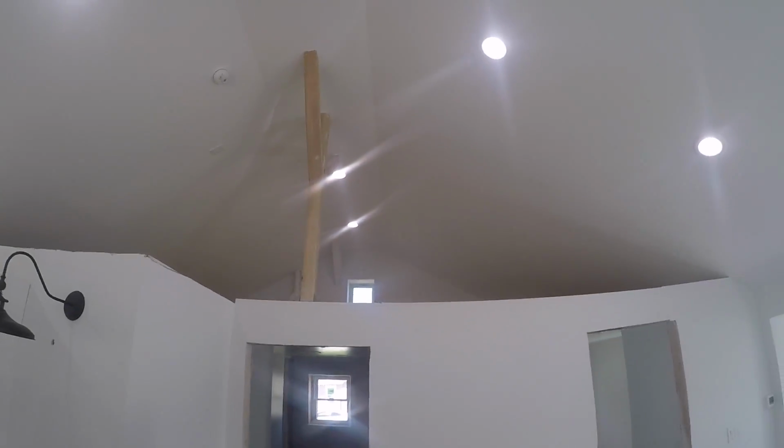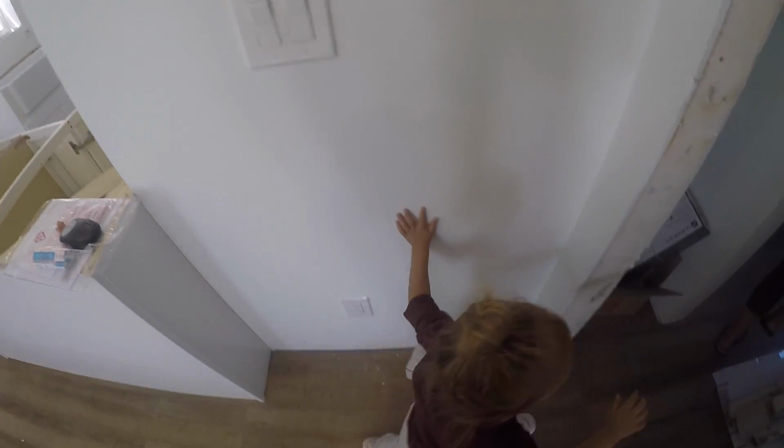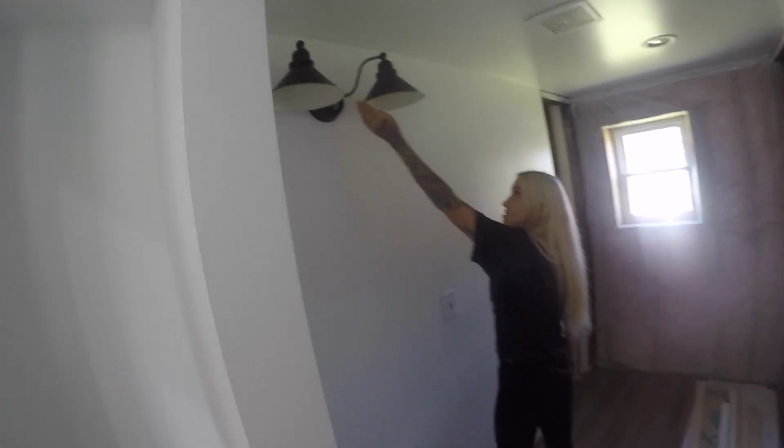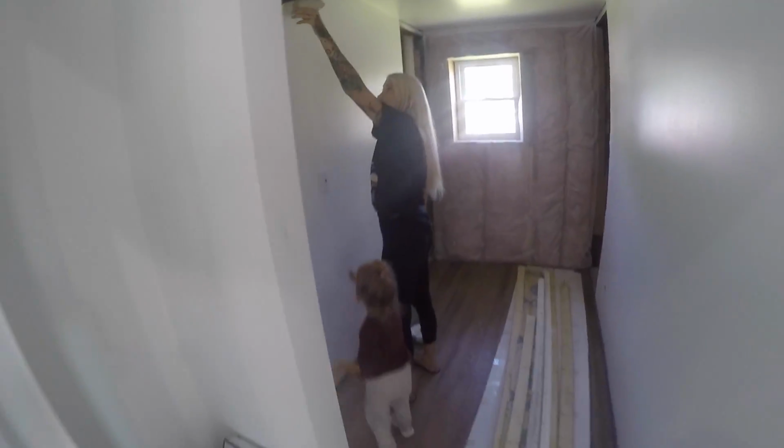Loft has lights. Haven't been in the bathroom yet. You like the light switches? Yeah. Wow, look at your baby. You like those? Summer likes them. Don't touch, that's an outlet.